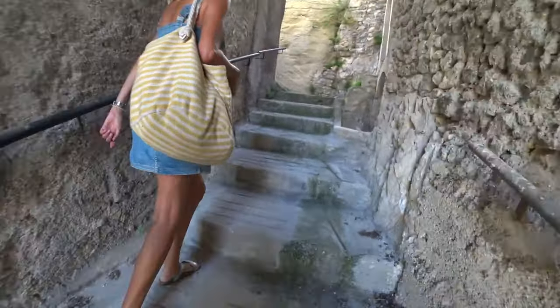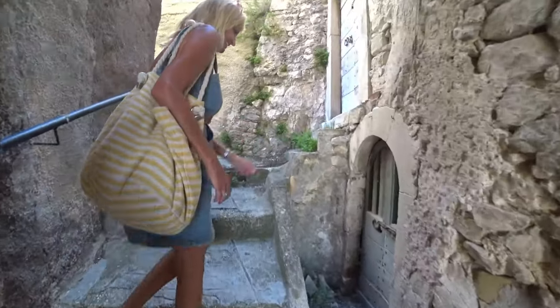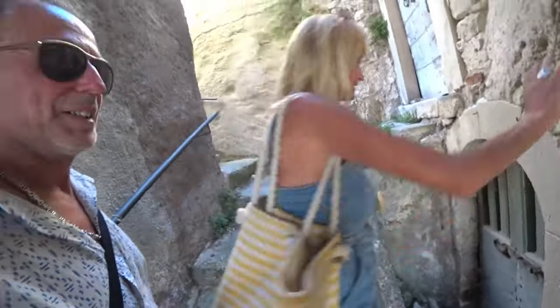Look at this little doorway. I wonder who lives in there. I would think no one. Just to put it in perspective.